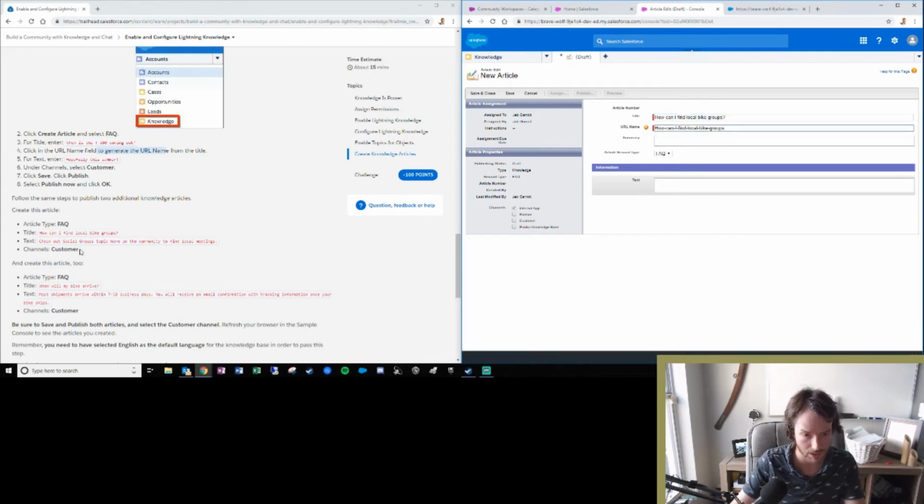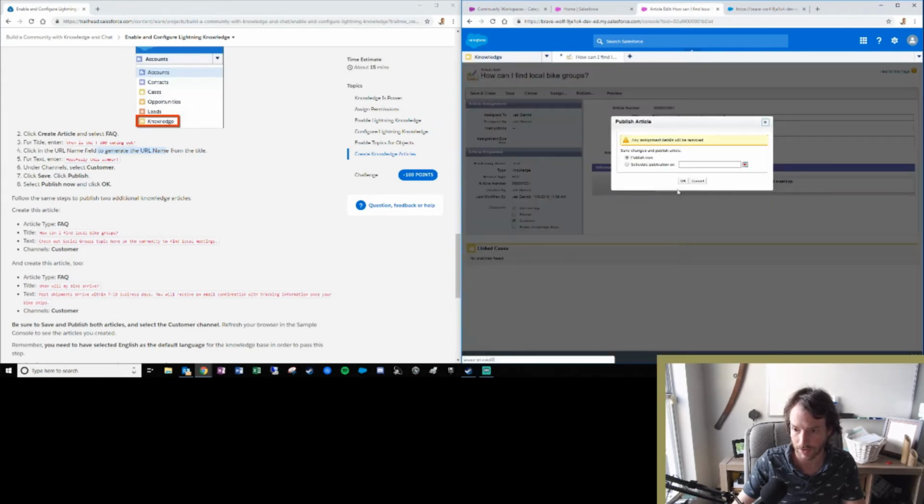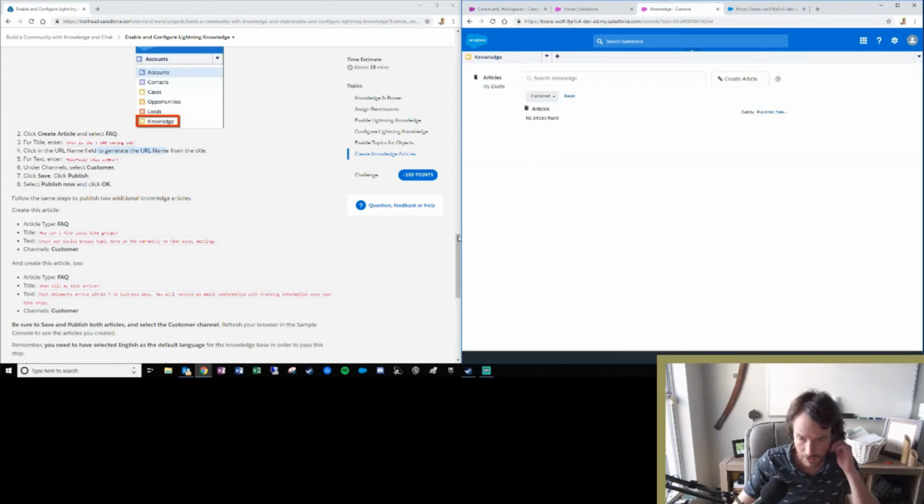All right, the URL name is done. And the text is check out social groups topic here on the community to find local meetings. Check out social groups topic here. Excellent. And we're going to do customer. And again, we click save, and then we click publish and publish now. And then we're going to do one more.